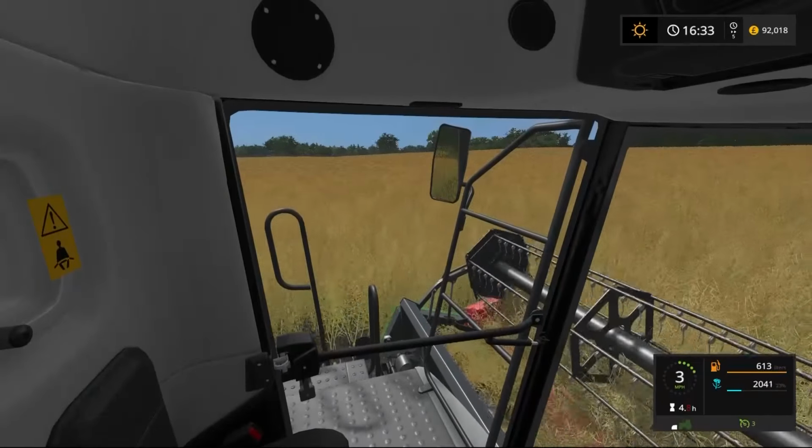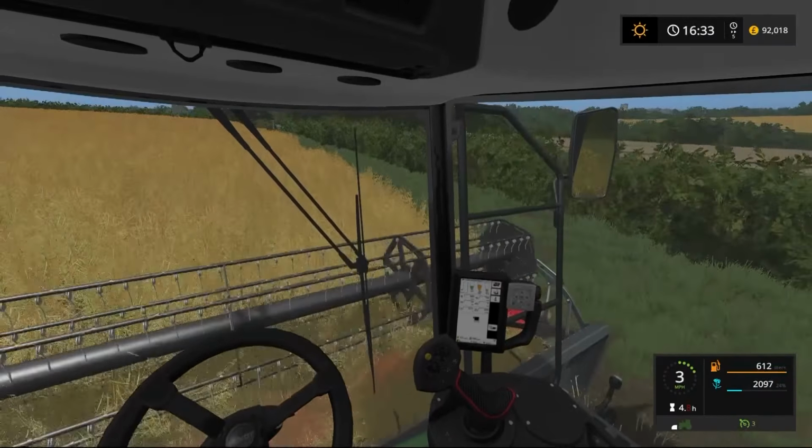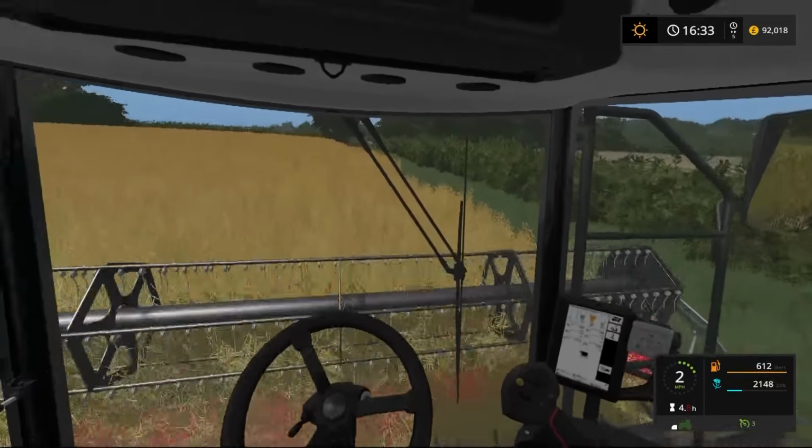Nice thick looking crop here coming in, which is very good news. It's going to take us a little while to cut it, so we'll have to go a little bit slower, but so far it's looking very, very good.